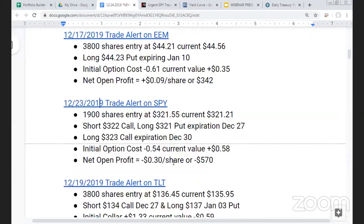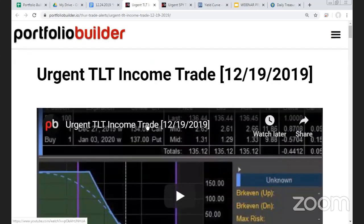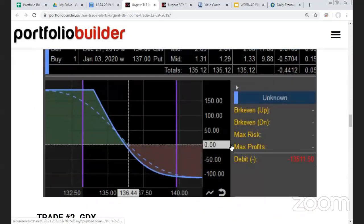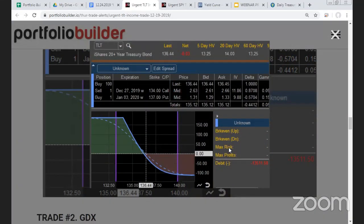Let me pull up our TLT trade so you can see how that is performing today right now. Here's a look at the TLT. Now this setup, we actually lose if the TLT traveled higher, but we generate a profit if it travels lower. So step 1 is you buy the asset. Step 2, sell the in the money call for a huge credit. You can see we picked up 263, and then buy the in the money put.